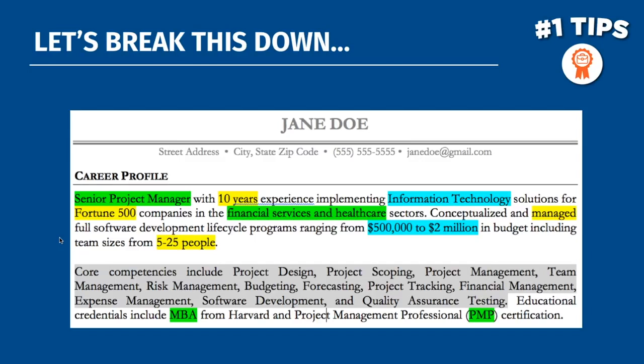In her case, she implements IT stuff. Okay, she's an IT person. Awesome. Not going to forget that. She's highlighting big companies. Maybe that's important for her to do because she's applying for a big company. But maybe she has small company work in her background, and she wants to show you that she's got a range, small to big companies. That's fine too. But you're getting the sense that in that second sentence is her major accomplishment.